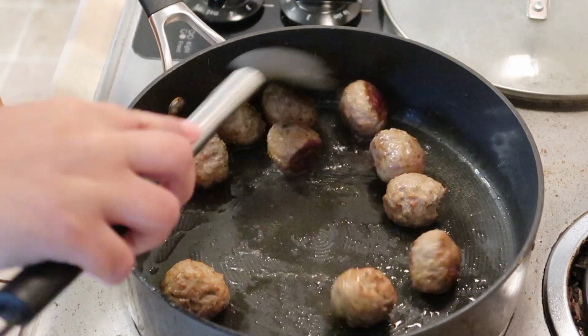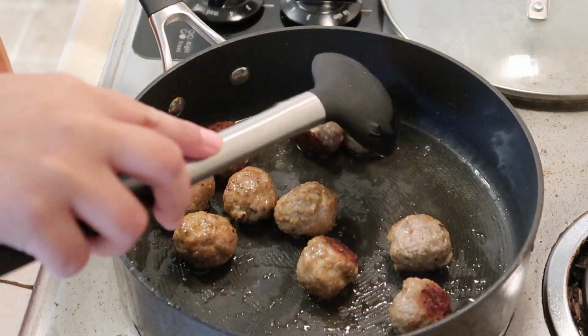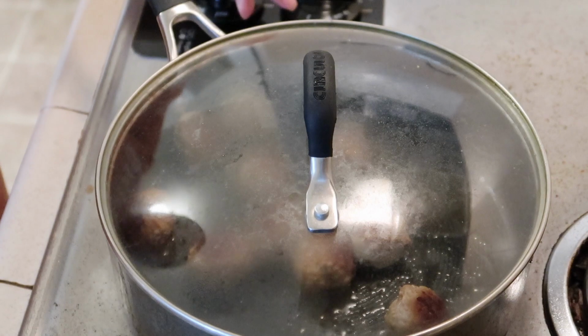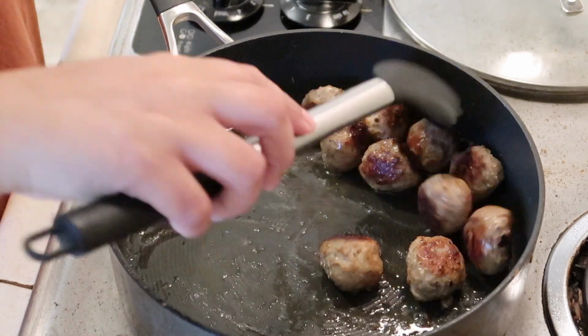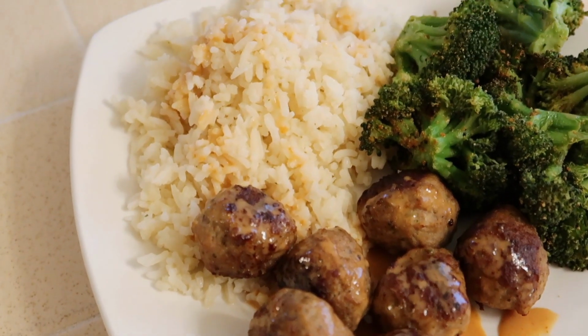I had my pan set on about medium heat to start, and I think it was just too hot. It kind of started to burn the edges before the insides were getting warmed, so I did just turn it down a little bit. Once these were done, I just served them with some seasoned rice. This is how everything looked when it was done. The sauce did taste very good.